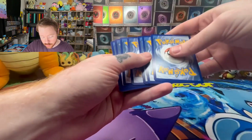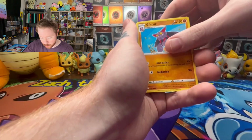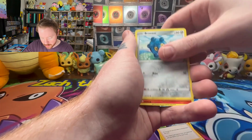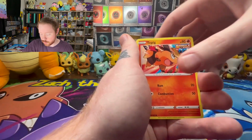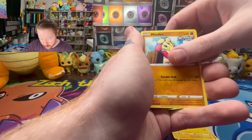Okay, should be at least a holo. And hey, we might need that holo. We still need a lot of Battle Styles bulk, even though we got all the alt arts already, believe it or not, and a bunch of other hits. And we're still missing a ton of bulk because I just haven't been able to open much Battle Styles or Vivid Voltage. I think I've opened one booster box of each, but that's pretty much it. Then random packs here or there.